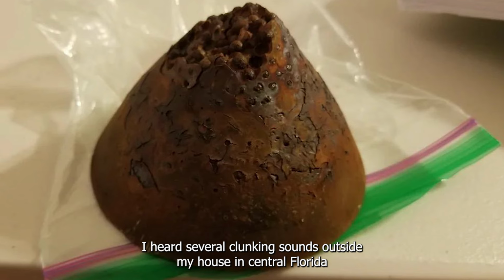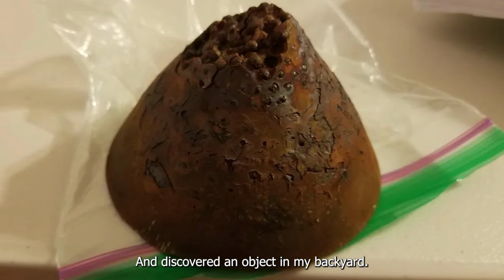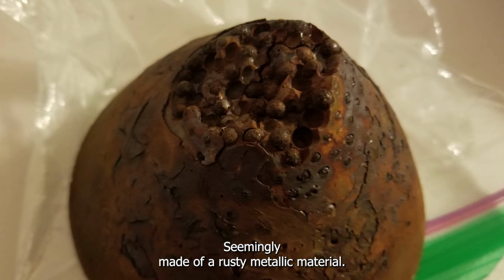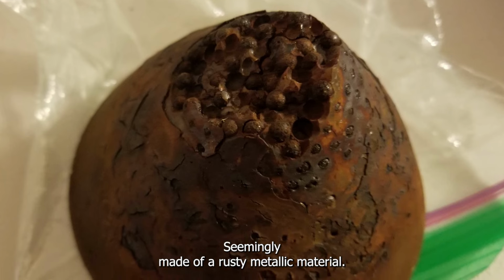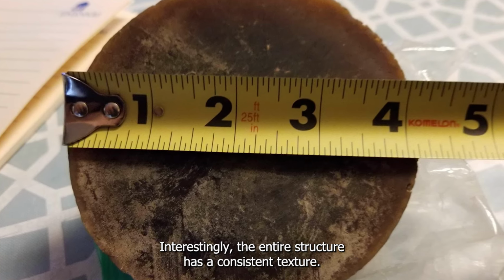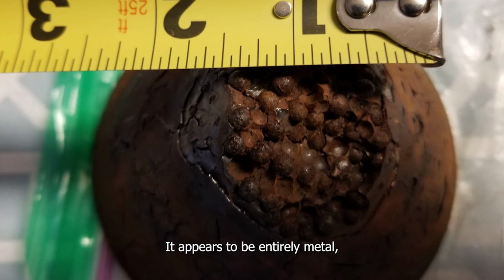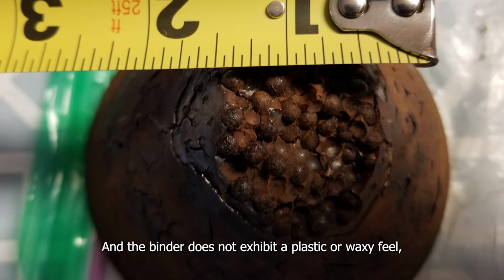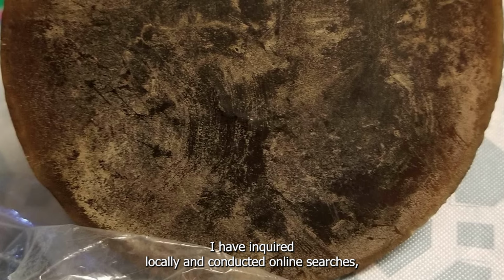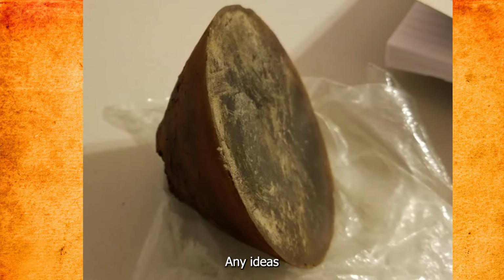I heard several clunking sounds outside my house in Central Florida and discovered an object in my backyard. It is a heavy cone composed of small spheres, seemingly made of a rusty metallic material. The bottom is flat and relatively smooth. Interestingly, the entire structure has a consistent texture. It appears to be entirely metal, and the binder does not exhibit a plastic or waxy feel, which is puzzling. I have inquired locally and conducted online searches, but no one seems to have any information about it. Any ideas?